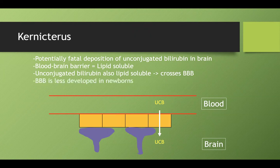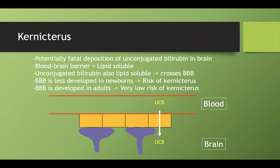And something I do want to point out again, just to make sure we understand, because the blood-brain barrier is less developed in newborns, they have the highest risk of developing kernicterus. If you have unconjugated hyperbilirubinemia as an adult, let's say somebody has Gilbert's disease and they're going through a stressful episode where their unconjugated bilirubin is mildly elevated, it's very, very unlikely to cause kernicterus because their blood-brain barrier is developed enough to where it's not going to allow some of these lipophilic substances like unconjugated bilirubin into the brain.